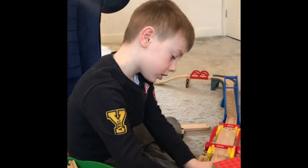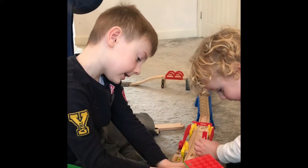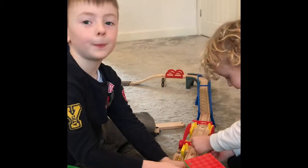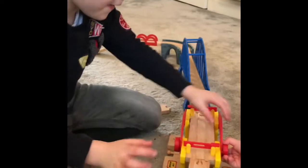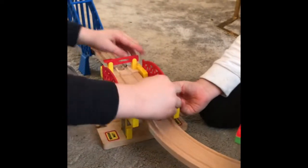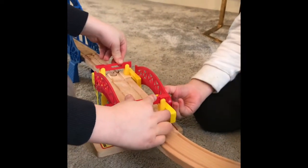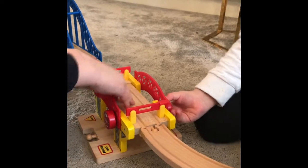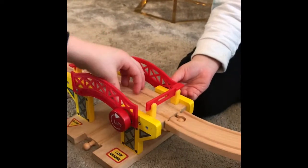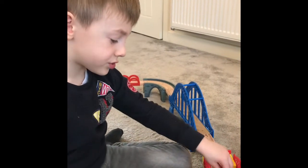So, go under there, but can't go that way. And stop. And now, this is a left bridge, see? Let's stop when the barriers are down. When the barriers are up, it doesn't lift up. And now we want the barriers down and it not lifting up, because what if a train's coming that way? We don't want that up.